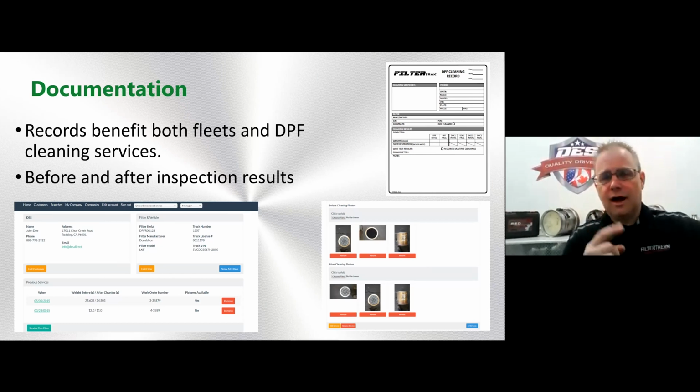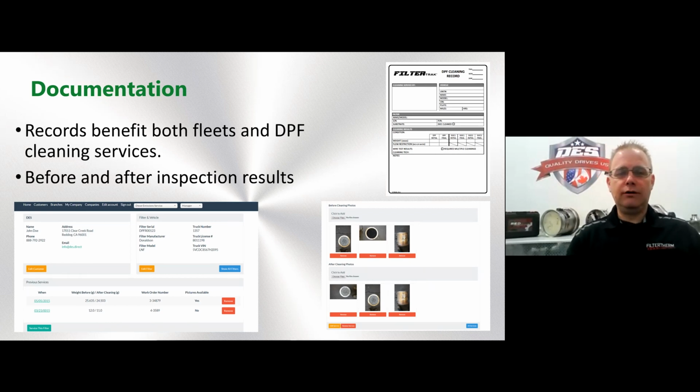So here on this slide, I'm showing an example of the software that we use. We developed tracking software, and we use this on all of our cleaning facilities.